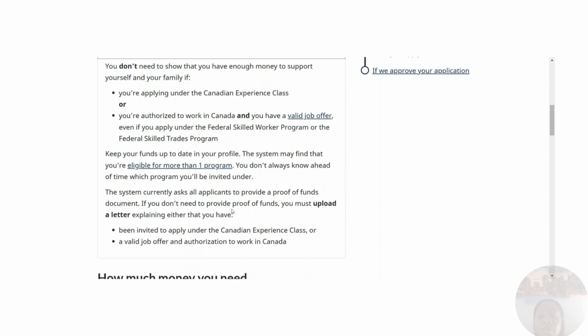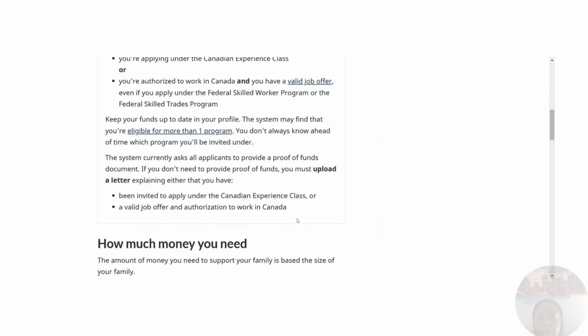If you don't need to provide proof of funds, you must upload a letter explaining either that you have been invited to apply under the Canadian Experience Class, or that you have a valid job offer and authorization to work in Canada. So keep those things in mind.